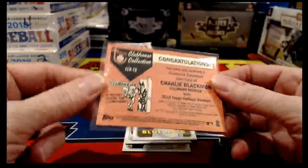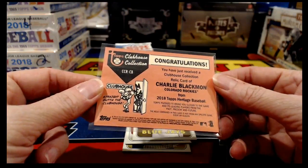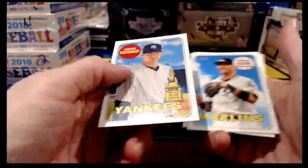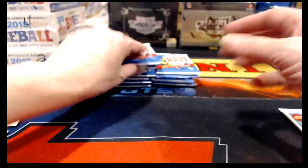Charlie Blackmon for the Rockies is our relic clubhouse collection out of box 3. So right now we're at 2 relics and an autograph out of our 3 boxes.